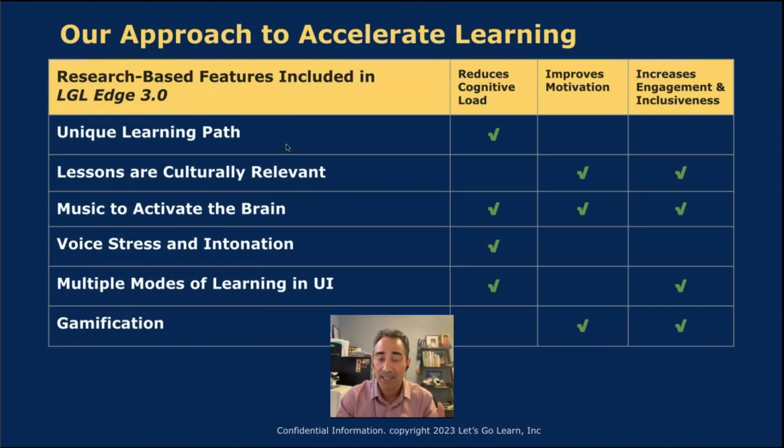When each student has a very accurate assessment, it gives students lessons at the right level. This reduces cognitive load, right? If you make it too hard, it stresses them out. It's harder for them to learn. If it's too easy, well, that's another issue. Then they lose some motivation.